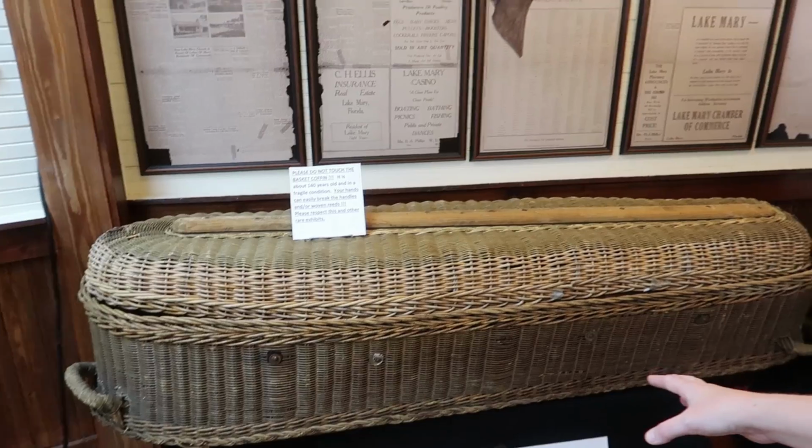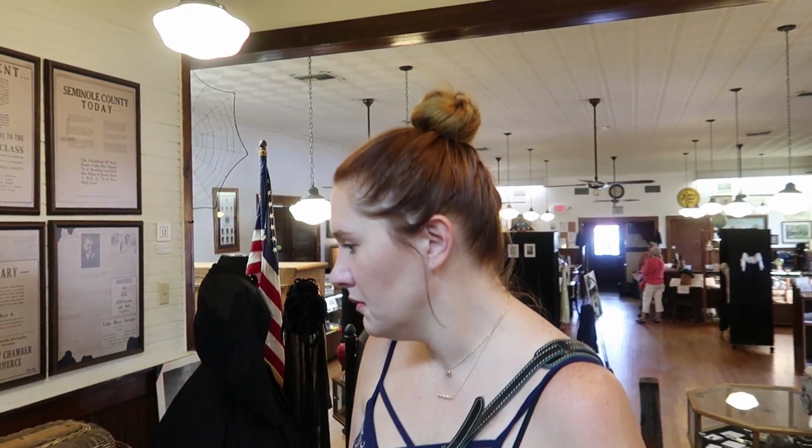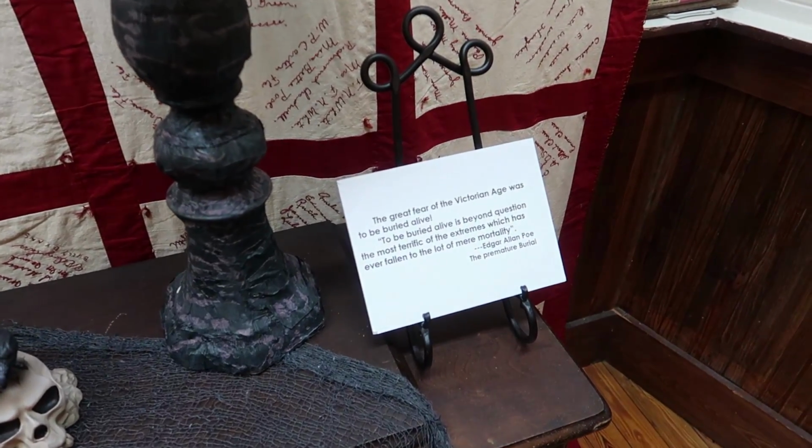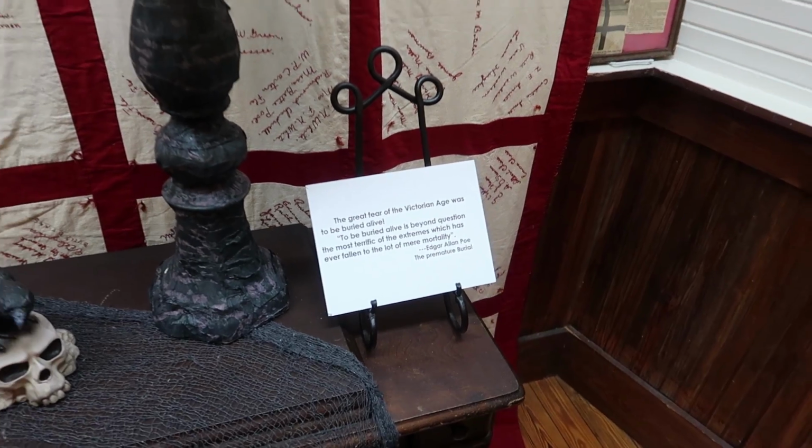I didn't think that wicker lasted that long. I think as long as you take pretty good care of it, which it seems like they've done here. It's amazing. There's a little quote here from Edgar Allan Poe. It says, "The great fear of the Victorian age was to be buried alive." I'm sure you guys have already heard the story, but when people say you're saved by the bell, in older grave sites they would have a string tied to the finger of the body, and then the string would go up above ground to a bell. So if they woke up, the bell would ring, and the groundskeeper who ran the graveyard would listen for the bells. And if you rang the bell, you would be saved by the bell. You wouldn't be buried alive.